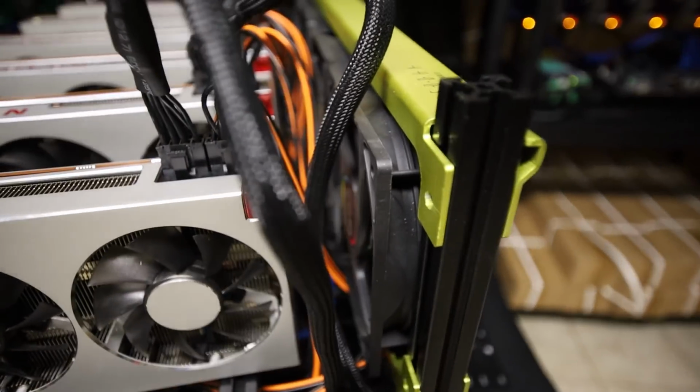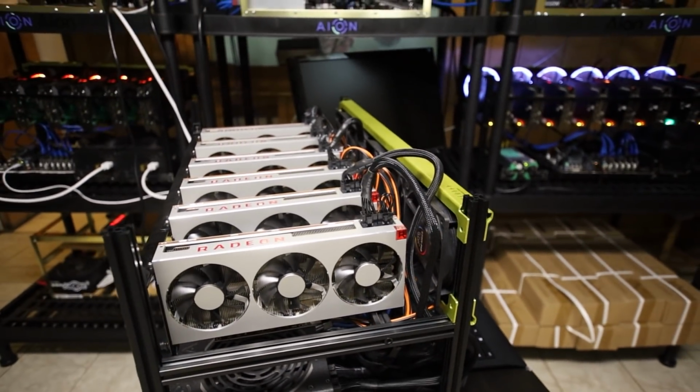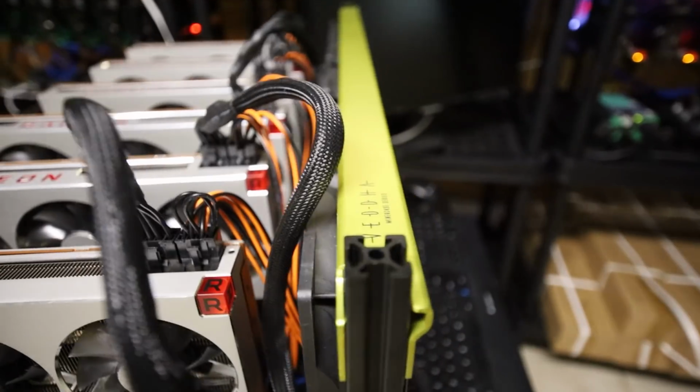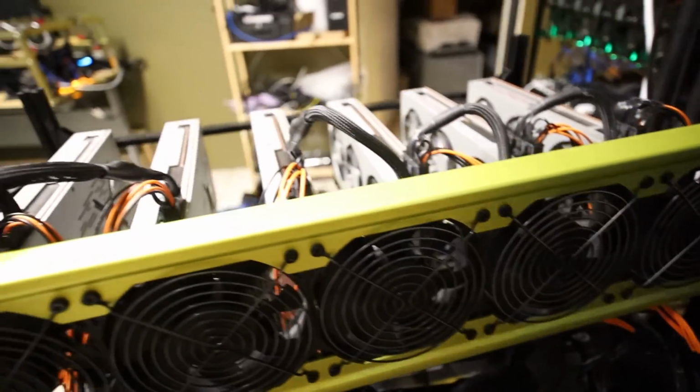These are really loud fans, like super loud. I'm pretty sure they're comparable to the Delta server fans. You guys probably have those. I know a lot of you guys use those, or Delta or Panaflow. Probably very similar to these fans. Really loud, but they work really well. They push a lot of air.